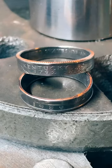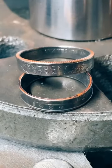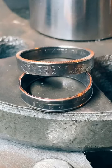What's the largest size I can do on quarters? 13. If you need something bigger than that, I recommend getting a $50 or $1 coin. All right, sounds good. Yeah, I really like how the Texas ones come out. I can.